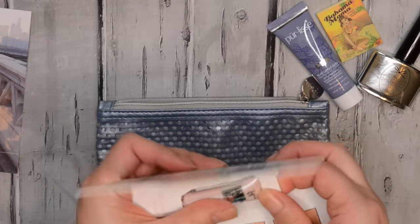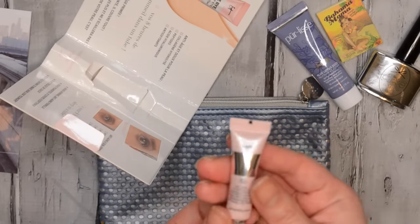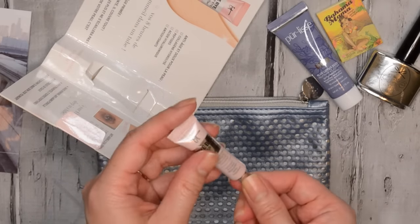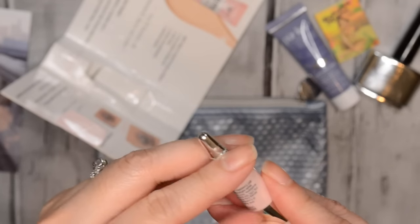I'm not sure what shade they sent. I hope it's medium because that's the one I normally use. Oh, it's light, which is fine because typically I wear their light foundation, so it'll be good to give this a try. Actually, now that I think about it, I used their light medium concealer, I think. Oh, and it is sealed, so let me go ahead and open this really quick.